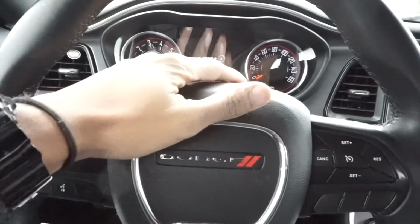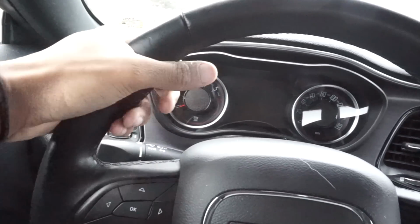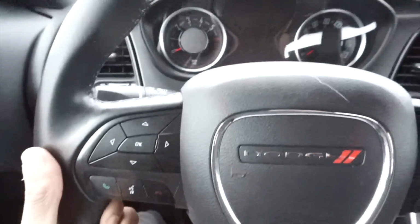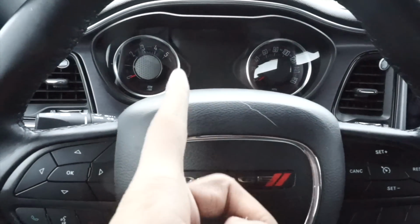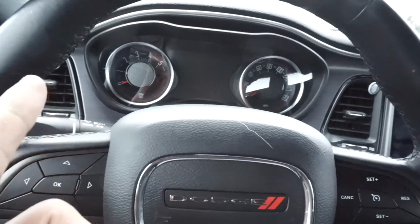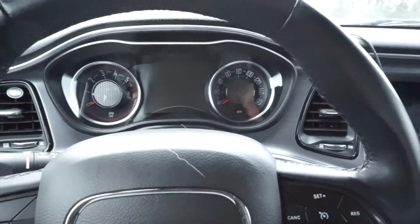As you can see, the steering wheel has really nice soft leather. It has a real nice feel to it. I really like how the 9 and 3 grips are really thick, and then you have nice grips down here as well. This is not the RT Plus, so I do not have the paddle shifters. I will be installing that. That's definitely the next mod I want to do. I want to do the paddles, and I'm going to get the Tazer for this vehicle to unlock the paddle shifting and unlock a couple other features with the car. But I will say I do love that.